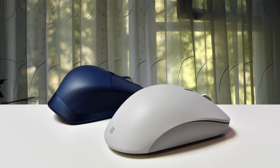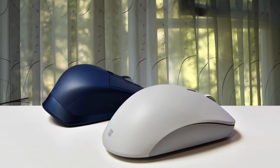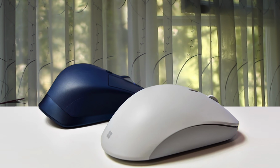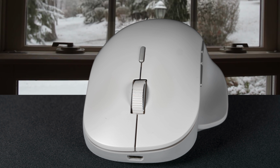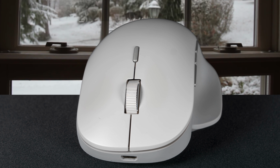The Surface Precision looks a lot more like a gaming mouse than an office mouse. It's got an ergonomic curved design, a protruding thumb rest, and a bunch of extra buttons. There's a left and right button, of course, and a clickable scroll wheel between them.